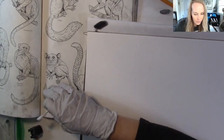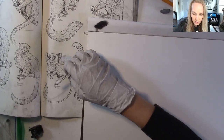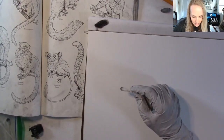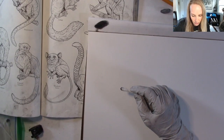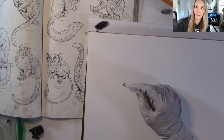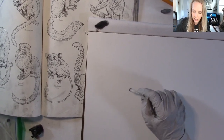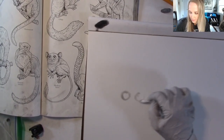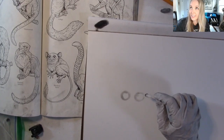Okay, so let's see. Which one should we do? Let's do this fun little... Oh, I don't know. They're both so cute. Let's do both. We'll start with this guy here. It's called a Mindanao tarsier. So, some kind of large-eyed creature. So there we go. We got 2 eyes.